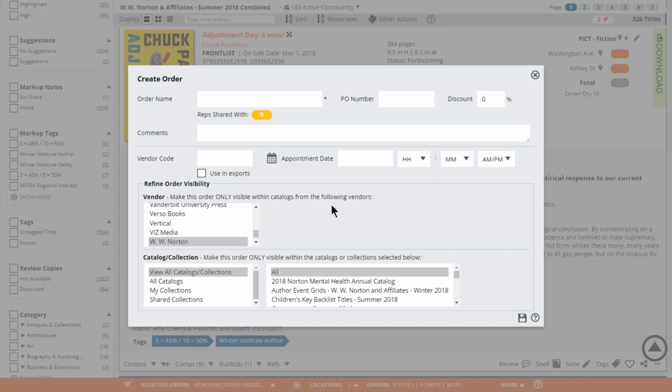And this is where you're going to want to pay a little bit of attention if you haven't been yet. Whenever you're creating an order, you're essentially creating a folder for the information to live. So this is really going to be like a purchase order.